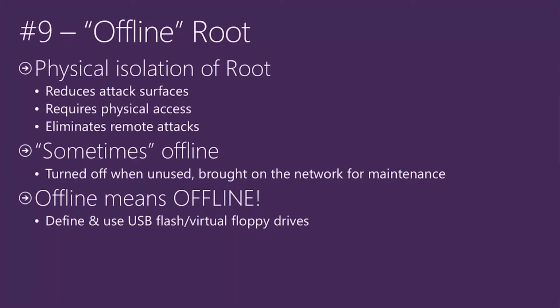Customers that use physical machines, put some gum in there, stick a screwdriver, something in that network port so it doesn't get on the network. Offline means it's not on there. It's installed offline, it's patched offline, things are transferred offline. You're not able to get that thing on the network.